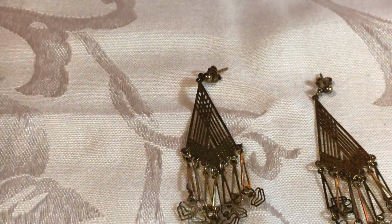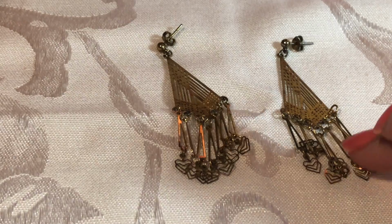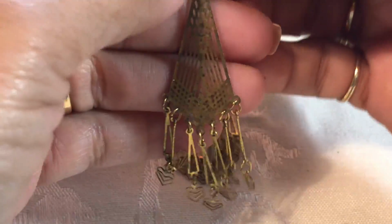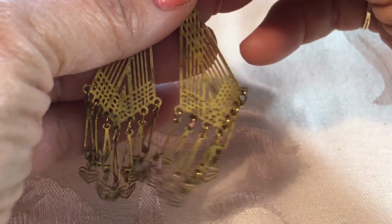Okay. And then, oh my goodness, I fell in love with these earrings. These were in a little bag because they're super lightweight, but look at the intricate work on those. They have little hearts, and not just one, but two little hearts. And they have this deco design here. They're a nice gold color. They have a little tarnish, but they're just so pretty.